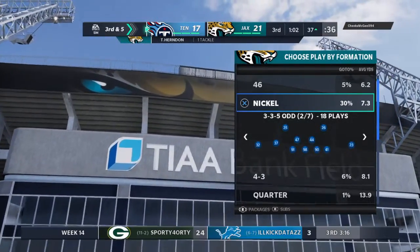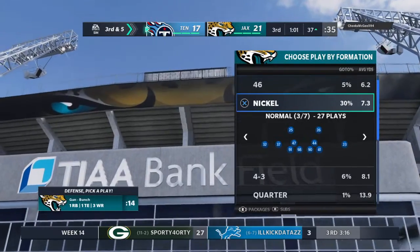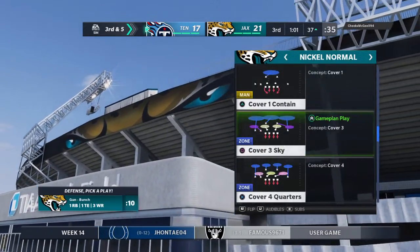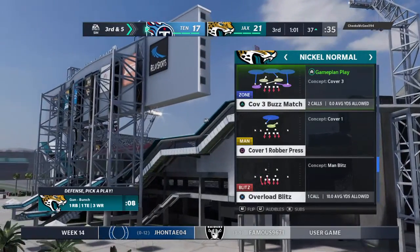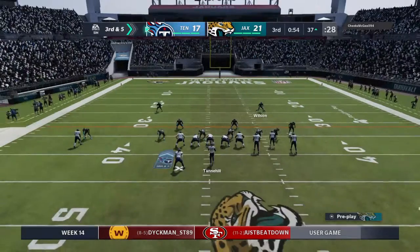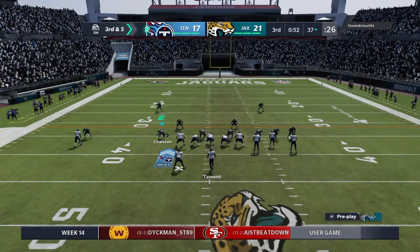Taken down by Trey. That call makes sense because they've been throwing it well on this drive, and once again, they show passing formation, showing the shotgun. Then they ran out of it. That's a nice play by them defensively, though, to hold it to a short game. And the Jags have 5 in the secondary here on 3rd down.